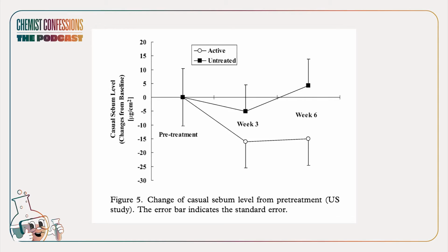And then for the US study, after 6 weeks of treatment, they call it the CSL, but this is the casual sebum level. What's a serious sebum level? You're right, I'm not sure. Just the measurements. This is the guy, just wipe off the nose. Yeah. Shiny, not shiny. Okay. So casual sebum level was significantly reduced, but the sebum excretion rate was not significantly reduced.